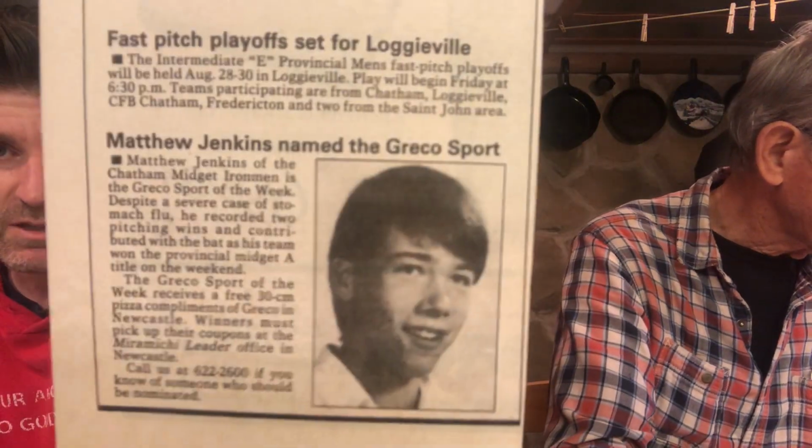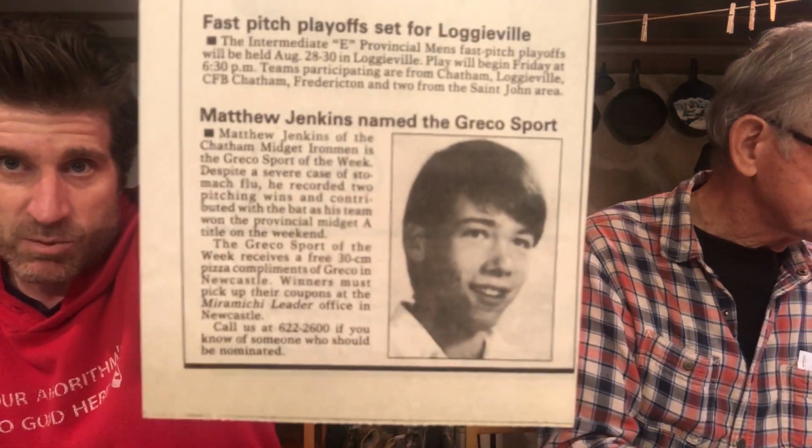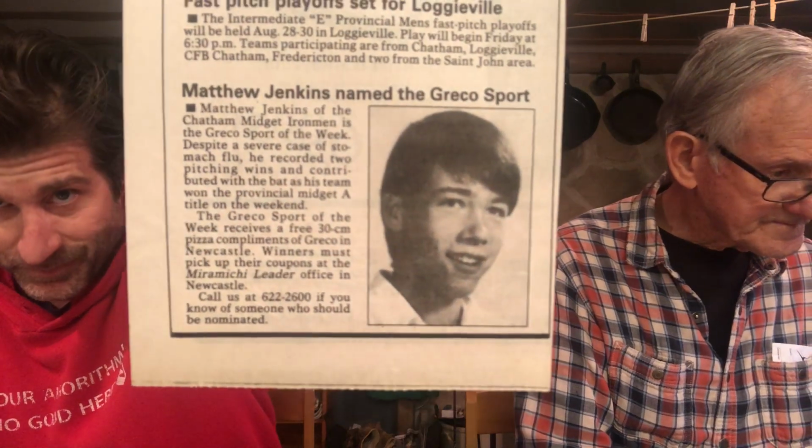Oh, right on. Another great ball player here, folks. We have Matthew Jenkins, who was named the Greco Sport. So there's Matt Jenkins. His big sport was baseball, folks. Any Ironman fan knows this guy. He's one of the area's greatest shortstops. Matt Jenkins, pitcher, shortstop, and left-handed stick.